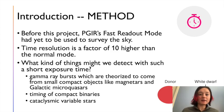Okay, let's talk about the method now. Before this project, PGIR's fast readout mode had yet to be used to survey the sky. Also of note, the time resolution for the fast readout mode is a factor of 10 higher than the normal mode, so this is an insane improvement on the time resolution.